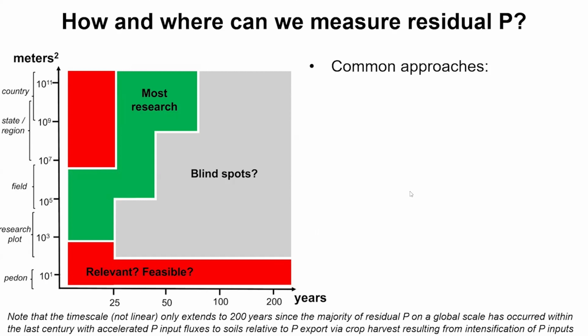The paper then synthesizes 4 major approaches to getting at how much residual P is there in a given system. Again, a system boundary can be from plot to field to country to globe. First is mass balances. And in some sense, this should make sense to you because we oftentimes define, as I just did 3 slides back, residual phosphorus as a positive balance. So it stands to reason that we can use a mass balance of inputs and outputs to define, at a given scale of space and time, the how much.